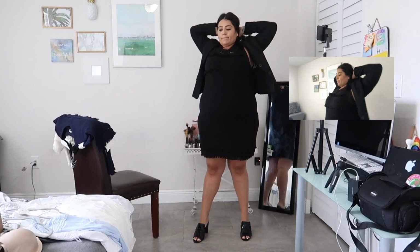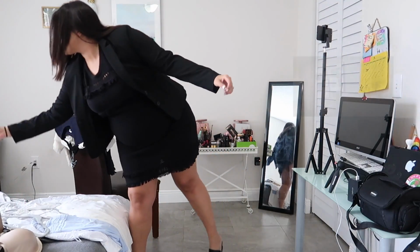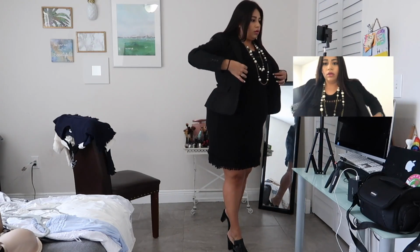So I mean, I'm a curvy girl, and J.Crew is known for dressing women with straight bodies, and I really like how everything looks on me. I think it looks good. It's not too tight, it's not too snug, it's not too loose, it's just right.